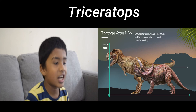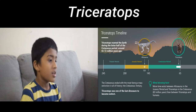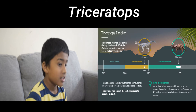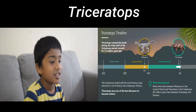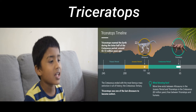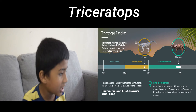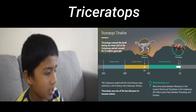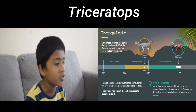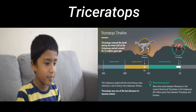Now let's have a look at the timeline of this awesome Triceratops dude. In the Jurassic period, which lasted until 145 million years ago, around 150 the Allosaurus formed. Then the Allosaurus slowly morphed into the Triceratops at the Cretaceous period. The Cretaceous period ended with the most famous mass extinction in all of history. Triceratops was one of the last dinosaurs to become extinct.